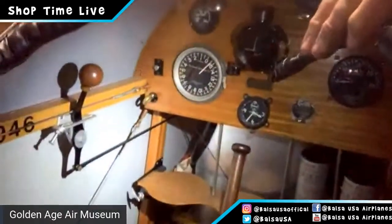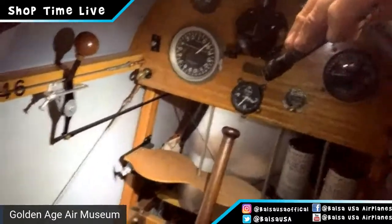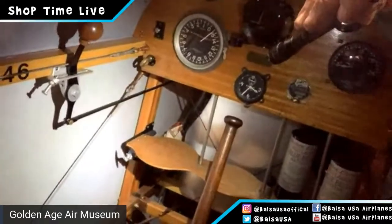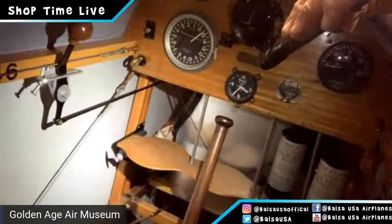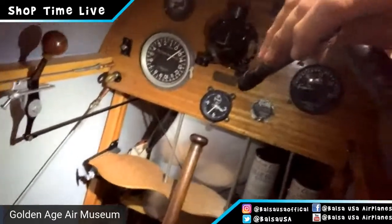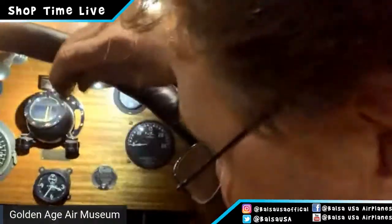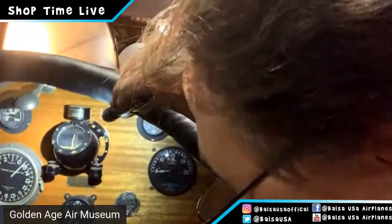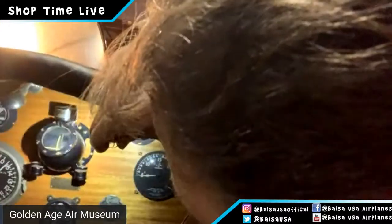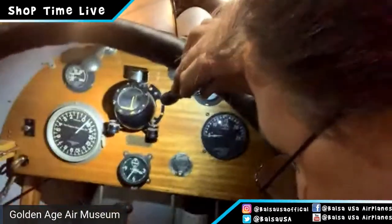But if you see down in the corner there, that little T handle is the retard and advance for the magneto. So to start this thing, you have to retard the magneto slightly so it doesn't kick back. And then once it's running, you push it forward to advance and to get full power. Nice. So it's an interesting area. And of course, there's the big old compass in the middle. That's a must. Got to have oil pressure, temperature, and a compass. Those are required. That's still the requirement this day and age, believe it or not.